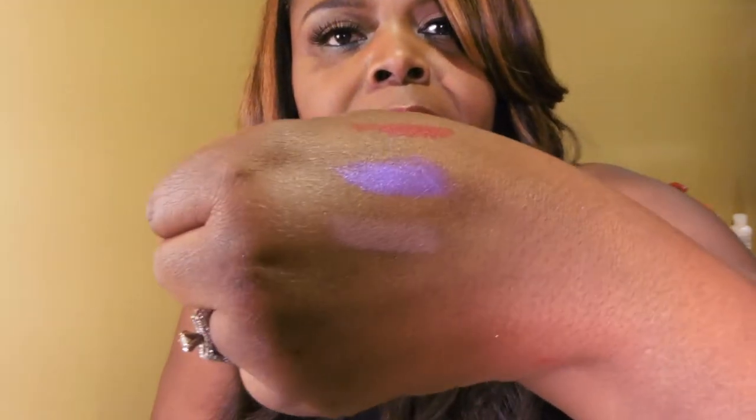The next one is Lovecraft. A more neutral plum shade. Matte. Then the next one after that is Sexier. See, I got that Nars one mixed up. It's Sexier.